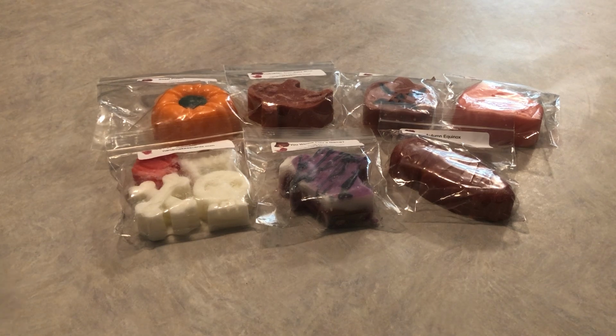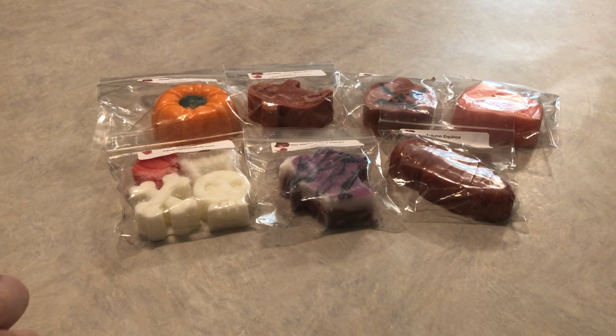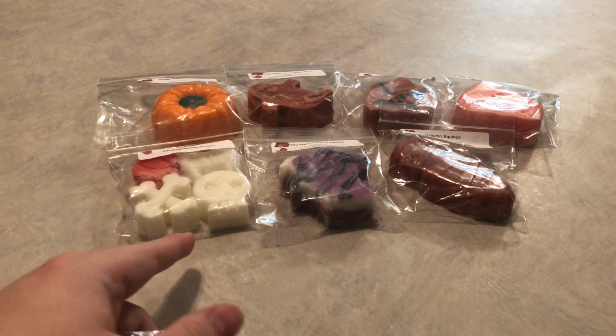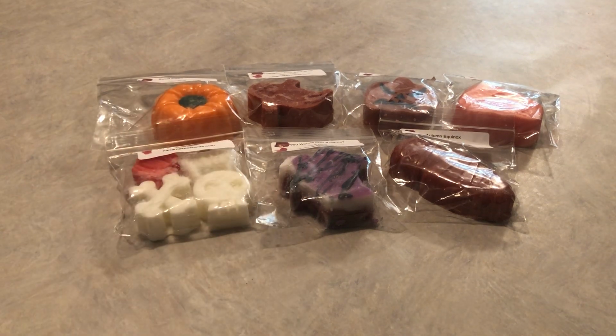Moving on, we have Autumn Fresh. Cute little ladybug shape. I think this is the only one that's not Halloween related so far, except maybe this one that's more fall. But Autumn Fresh is Autumn Afternoon in stainless steel. Autumn Afternoon is the one that has those sagey, fresh fallen leaves undertones.